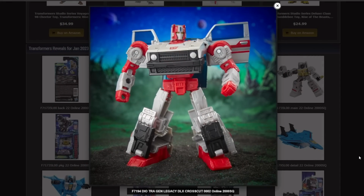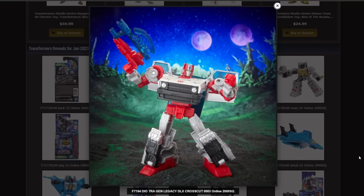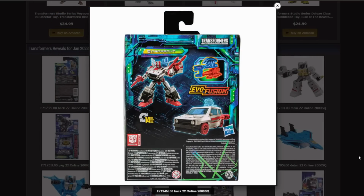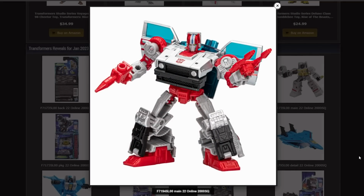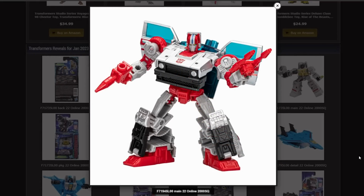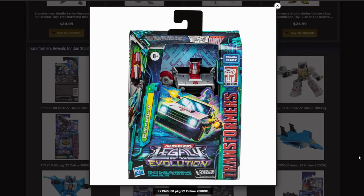And then we have yet another Skids repaint with a new head. And I think that head is from the repaint from the Speedia 500. Man, they're getting a whole mess of work out of this mold. I can't say it looks bad. I think it actually looks quite striking in silver and red. But I don't need Crosscut. And I didn't need Burnout.